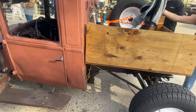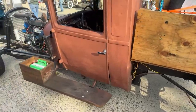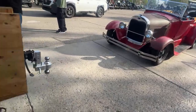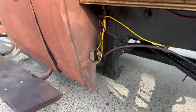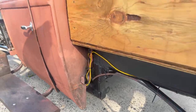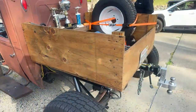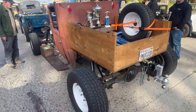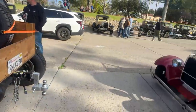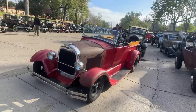And then a custom truck bed. It's got the battery on the side. You really see the Z in the frame right there. Channeled rear end. This is home-built ingenuity. This is how people used to do it back then. You just take what you got and make what you need.